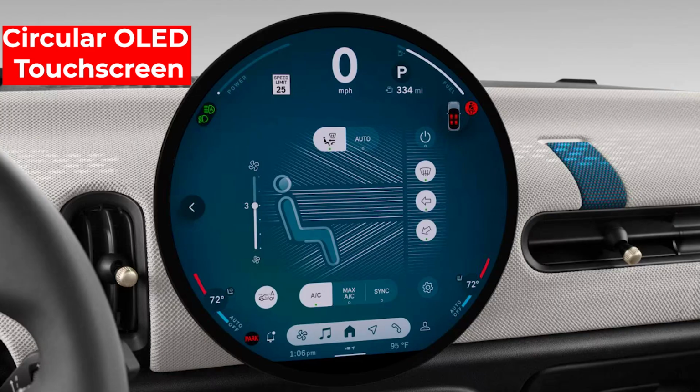This non-cellular display works separately from the central infotainment system, ensuring you get real-time information without distraction. It features a minimalist interior centered around a 9.4-inch circular OLED touchscreen that serves as both the infotainment system and instrument cluster. This design eliminates the traditional gauge cluster, offering a clean and modern aesthetic.